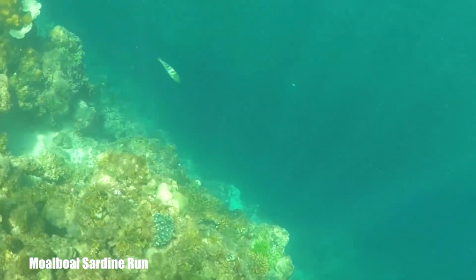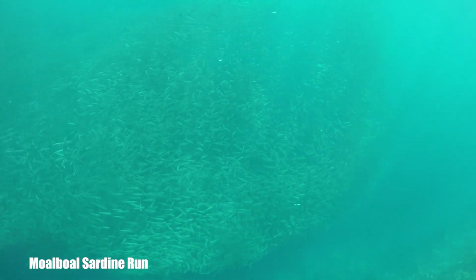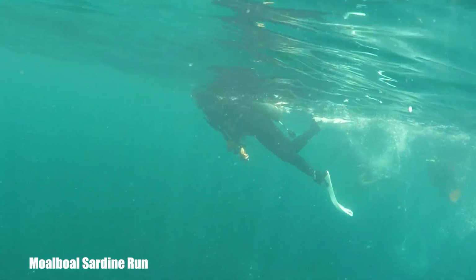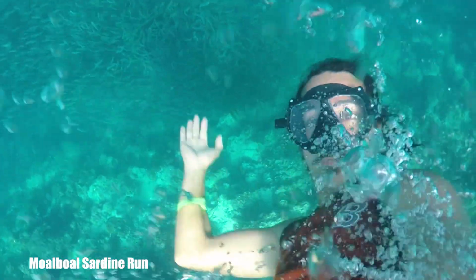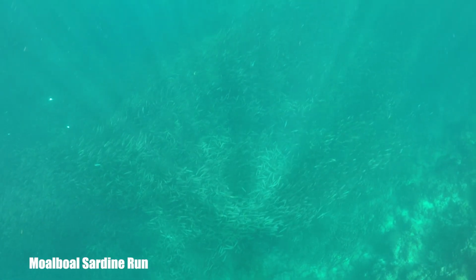Let's dive in and enjoy the intricate sardine run and rich marine ecosystem of Moalboal. The Sardine Run is located just offshore of Moalboal on the island of Cebu. The sardines usually gather around Panagsama Beach.